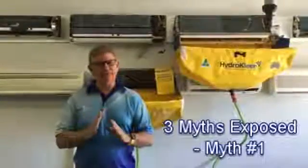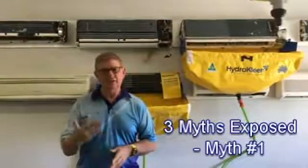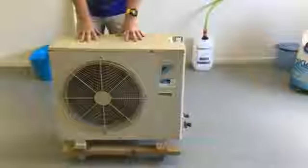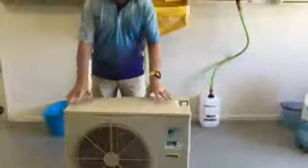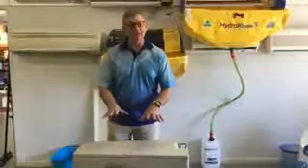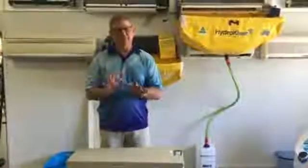I want to dispel some myths today about your trusty old air conditioner, and I'm going to give you 3 myths. And the first myth is this bit here, which is the outside bit to your split system air conditioner, that's why they call them split systems, is the condenser unit. Now, one of the myths with this condenser unit is people think that this in fact draws air from the outside and blows it to the inside, and that is a myth.